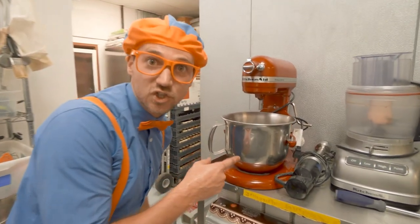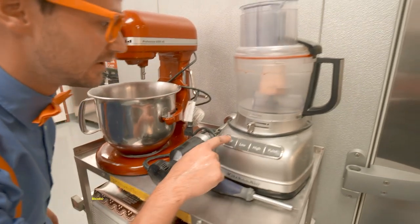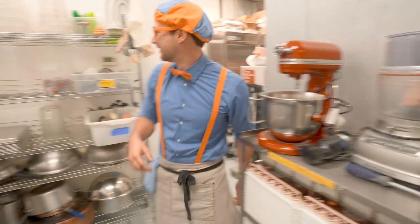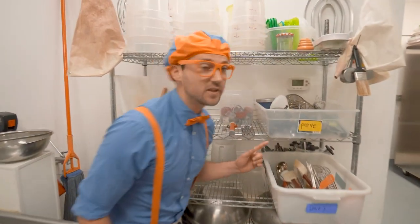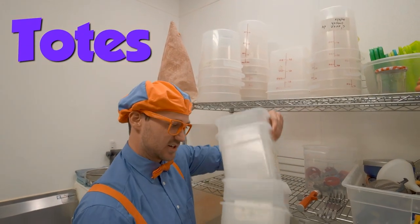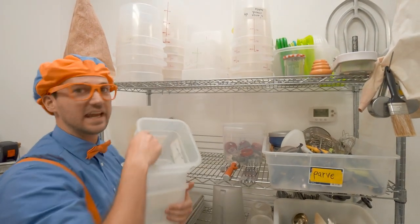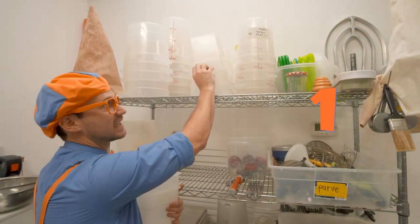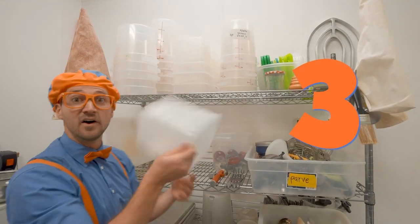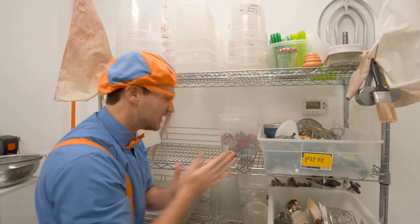Okay. Whoa! Check it out! It's like a miniature mixing bowl. Whoa! And it kind of looks like a blender. Or a food processor. I don't know. It's cool though. Whoa. Look at all of these things. Whoa, a bunch of totes. And containers. Let's count them. Okay, we have one container, two containers, three, four. Four containers in that stack.